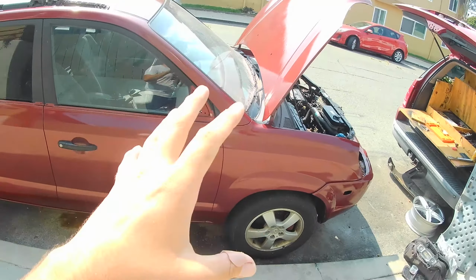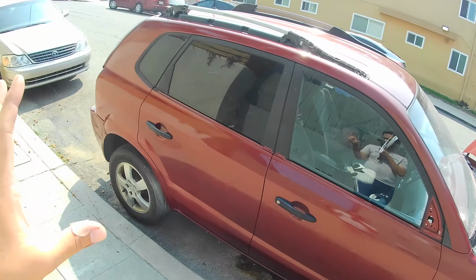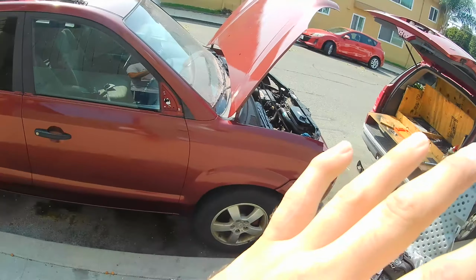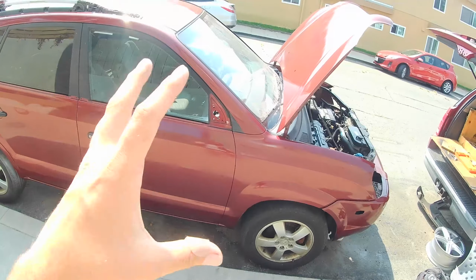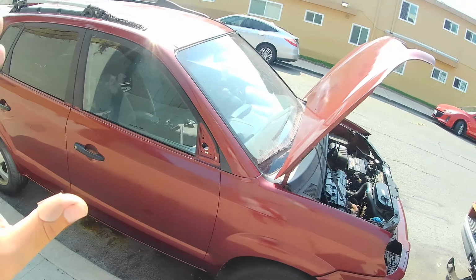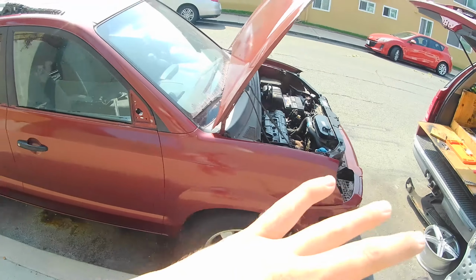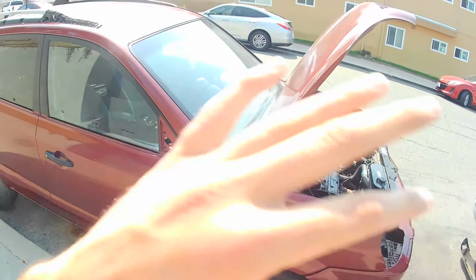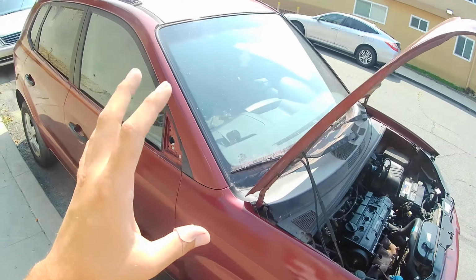In the last episode, if you weren't here, I ended up finally spray painting this whole thing. Looks a heck of a lot better. Still not perfect, definitely not in a paint shop, but as far as being on the side of the street with some paint match spray paint and some 2K clear, I'm very happy with the results. This whole entire clear coat was completely destroyed. So if you go back to the first couple of episodes, you see this car just looks rough. So anyway, I'm very happy with how the paint came out.